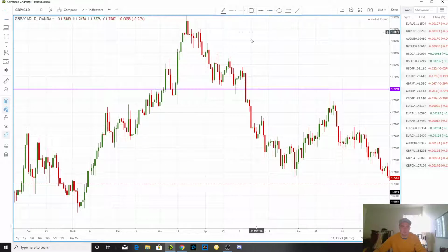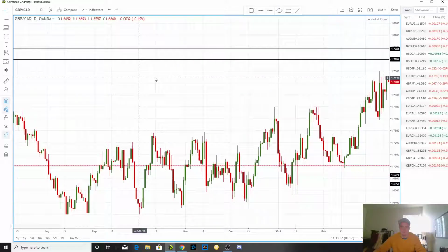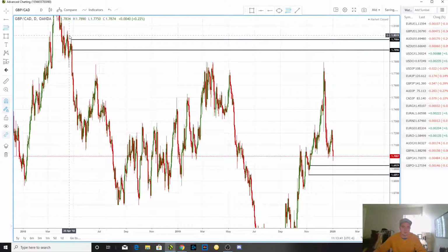Here we go. So here, down move, up move, down move, breakout, the swing low, breakout, and then we get the close below the breakout, and then we got that right there. Okay.